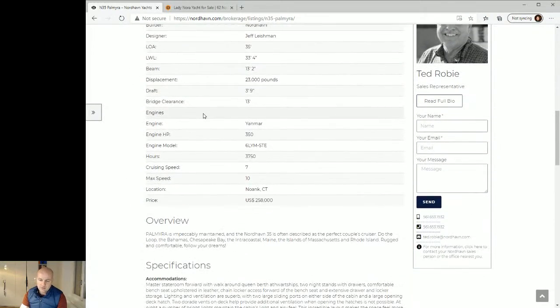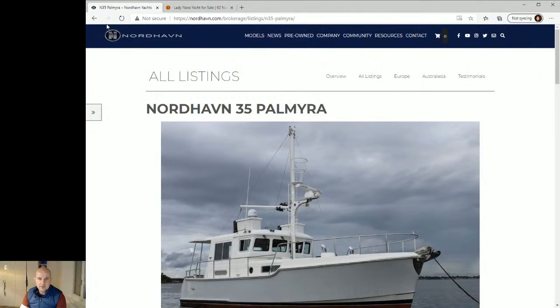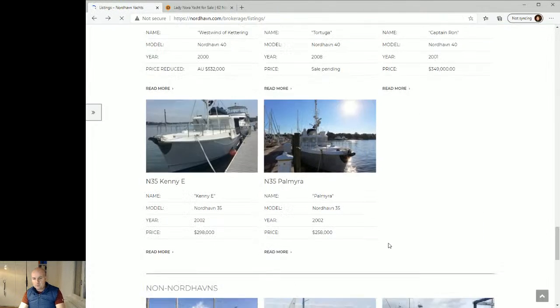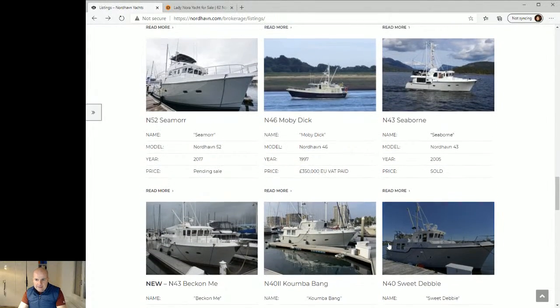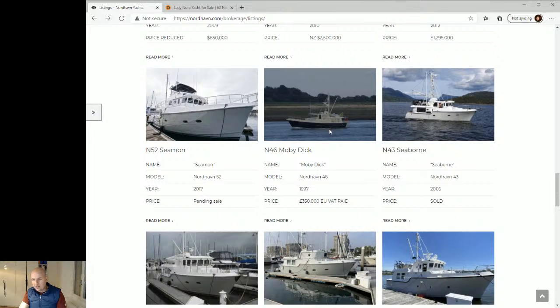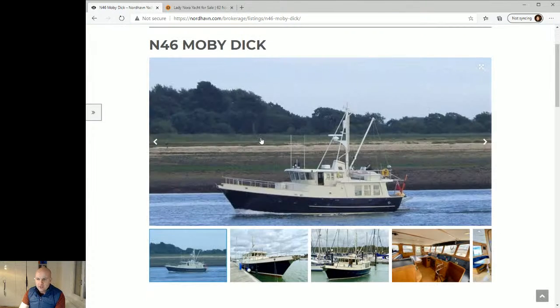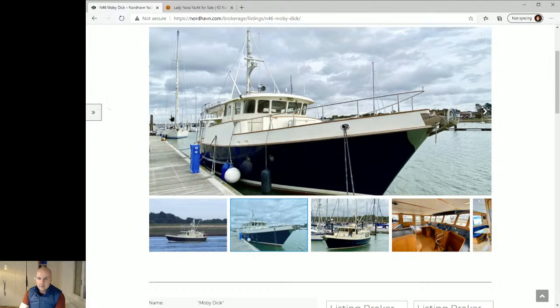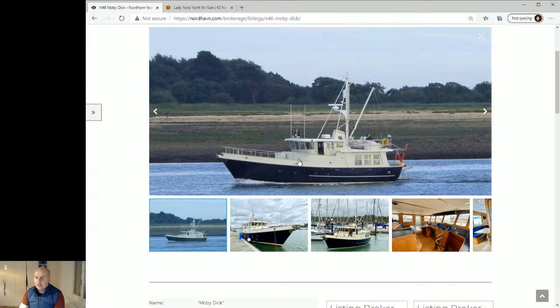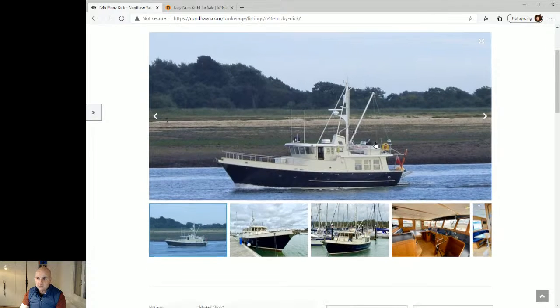2002, 258. I think for 258, you maybe get something a bit bigger, a bit more capable. N46, 1997. So again, this is an interesting option too, because you get quite a reasonable amount of space. Now the design is not so pretty, but again, you see the design cues: the forward deck, little Portuguese bridge, wheelhouse, and then your saloon, probably kitchen area at the back. So this is very similar to the N40 design.